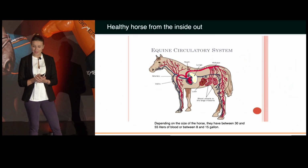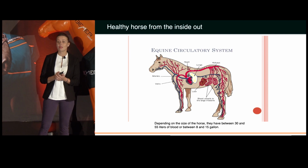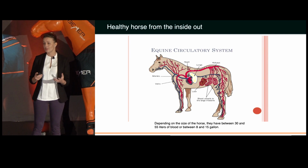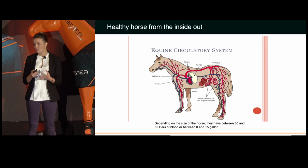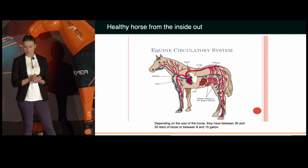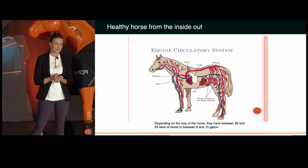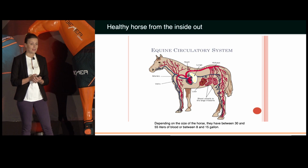So there is our equine friend, and it's really fascinating for me how much blood these animals can have, because they are animals of prey, so they can really mobilize their circulatory and nervous system when they have to run away from something. So we can have 30 to 55 liters, which is 8 to 15 gallons of blood in a horse. So there is a lot to circulate.